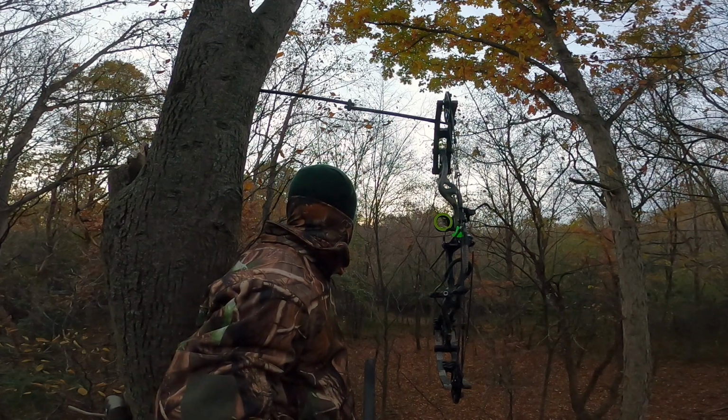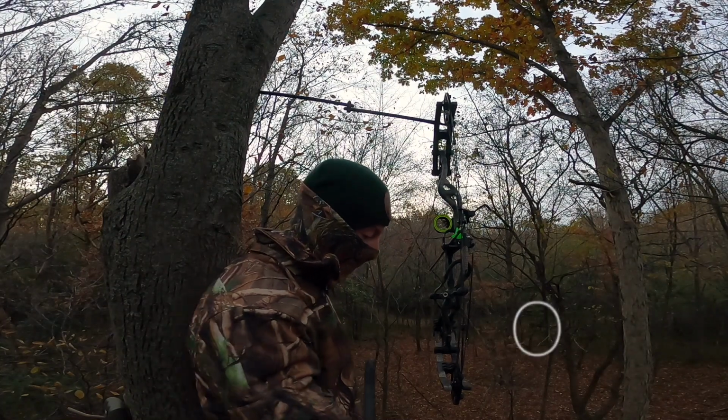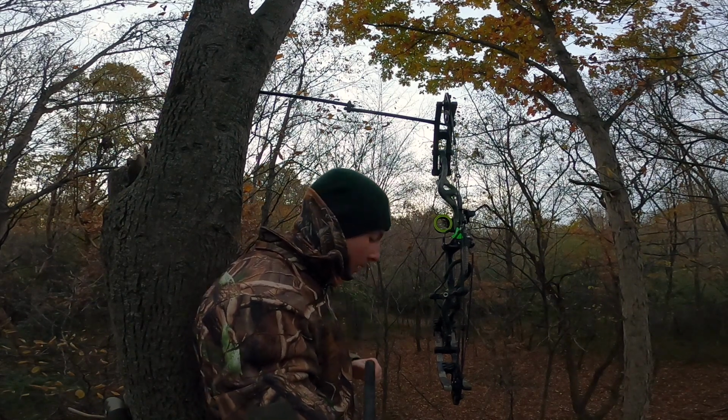These bucks ended up making their way back into the brush, and then finally one must have circled around and started to head back my way. It started working on a scrape, and one of its tines appeared to be very similar to the big one from yesterday.